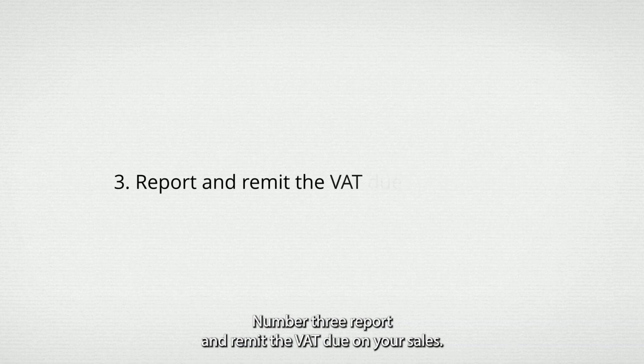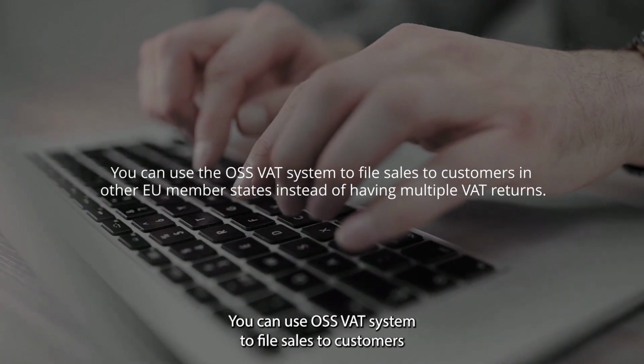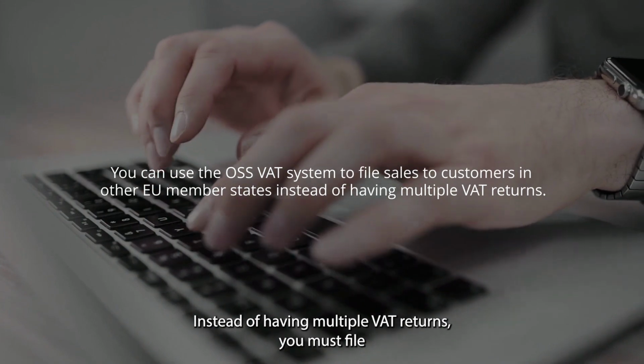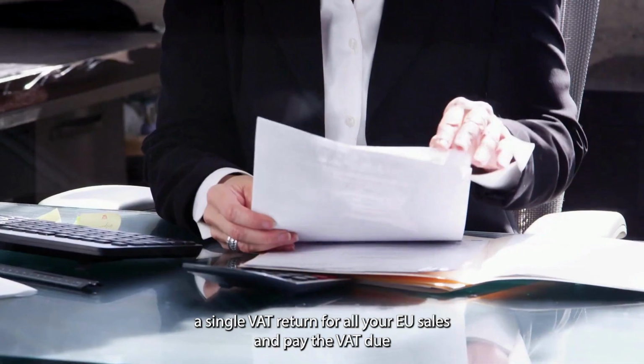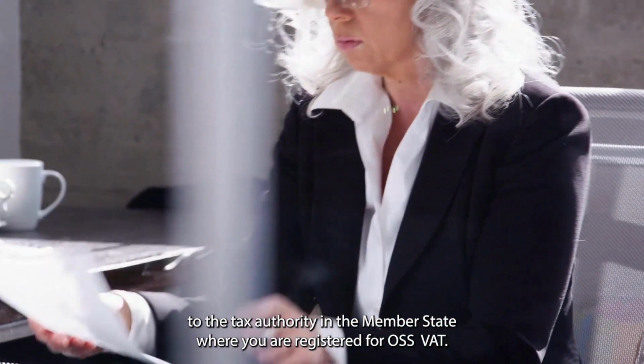Number 3. Report and remit the VAT due on your sales. You can use the OSS VAT system to file sales to customers in other EU member states instead of having multiple VAT returns. You must file a single VAT return for all your EU sales and pay the VAT due to the tax authority in the member state where you are registered for OSS VAT.